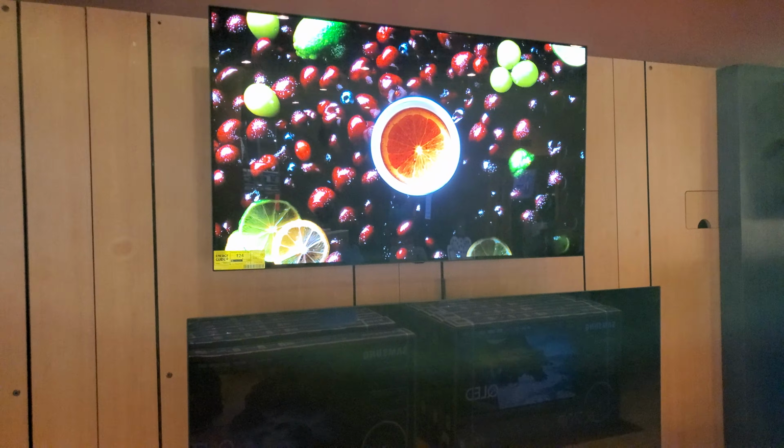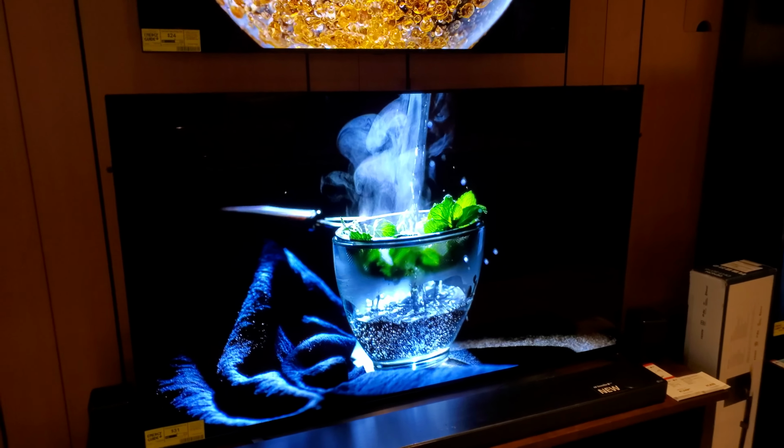They are spectacular, and they have the highest peak brightness of OLEDs. You know, at least the C8 and the C9 just have a very nice peak brightness for OLEDs.